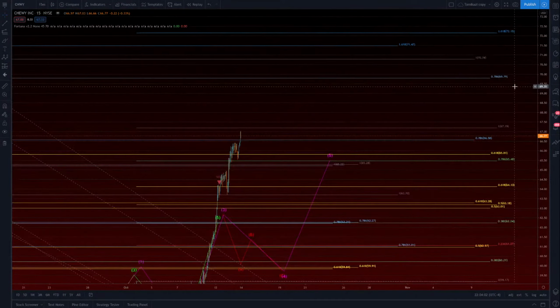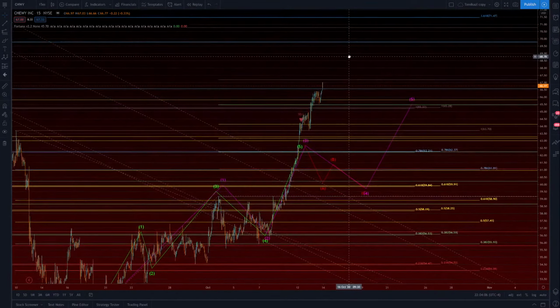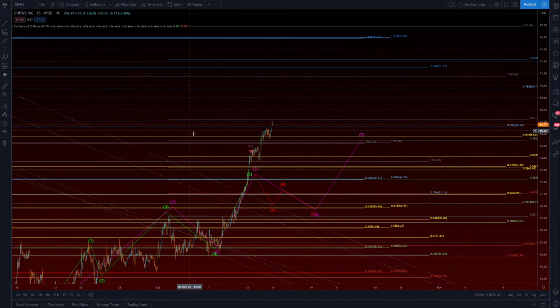Alright, what do we got going on here? Fibs on fibs on fibs. It's okay, Smith. I just like to give people crap. Alright, so that's a lot of fibs. How do we read this? That's a tough one. I drew too many.